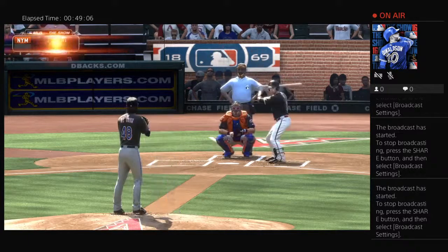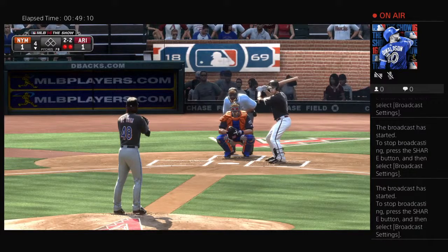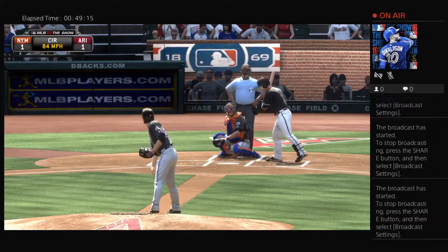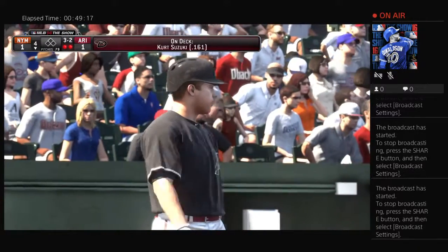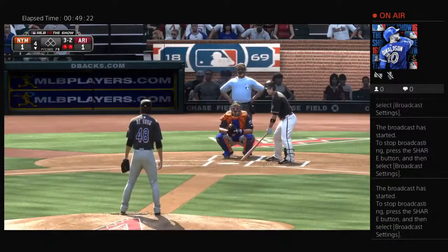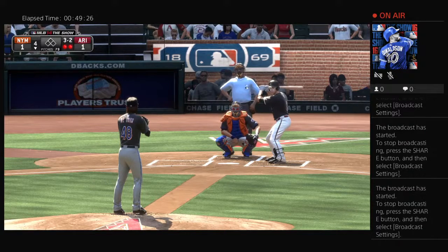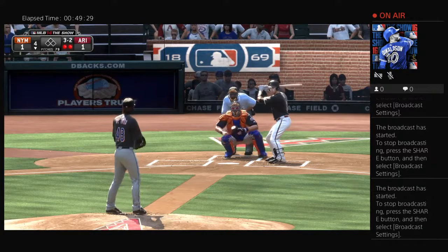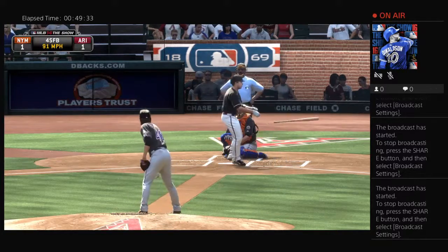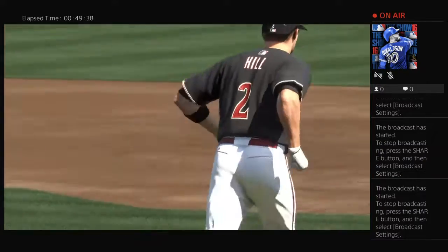Fouled back. Good idea with the circle change, but he lays off and the count runs full. And this guy won't lay down here because there's 2 outs and nobody on. He's putting up a good fight. And he looks at one that misses, and that's an excellent job of making his man throw a lot of pitches as he toughs out a walk.